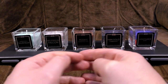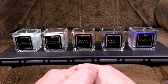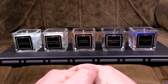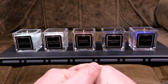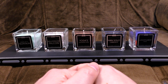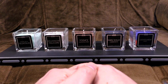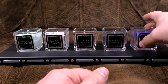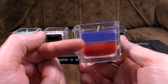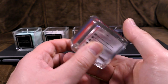So, the Empire Strikes Back set then. What a time to be alive. Right, yeah, so we've got 5 now. Distinctive stenches from The Empire Strikes Back. Everybody's favourite Star Wars film, except for people who like a different Star Wars film. You can't argue with that. So, lightsaber duel. Ooh, look. See the blue hitting the... a bit of a dual coloration there.